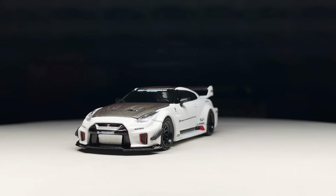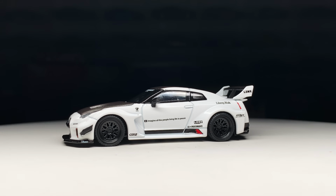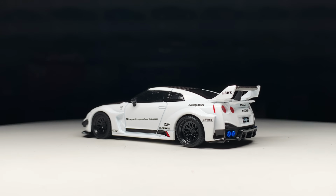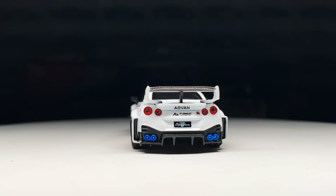Love all the detailing on it. I think this will be a hit. I love the spoiler, kind of the double decker spoiler on this one too. Very, very nice model. Hopefully you guys think the same. Just love the Liberty Walks.